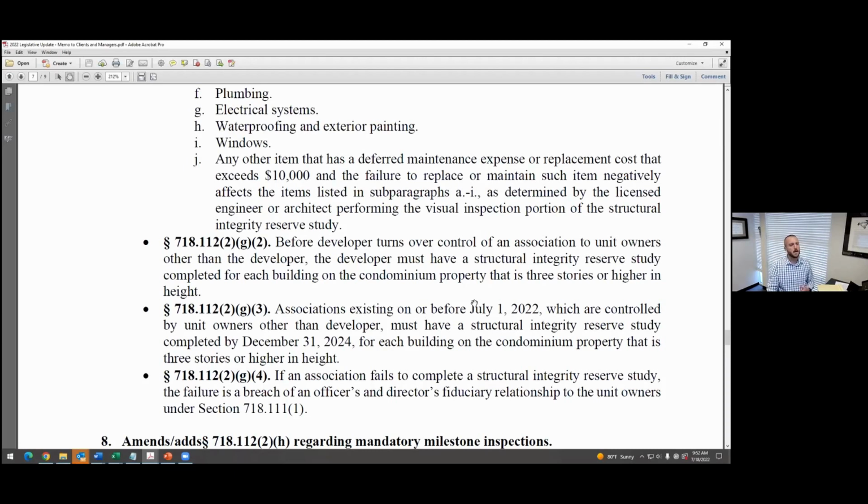Now, with anything, when the owners take control of the association through turnover, you'd obviously want to take a look at that and make sure that it was properly performed. I'm not saying anything negative, it's just that the owners are going to be living with that report going forward. The developer is doing that, of course, and many are good developers that will make sure they are providing and satisfying what's required by the statute. They want to have a good product and a good building provided to the members, but they're also still not the ones that are going to be living with the buildings going forward.